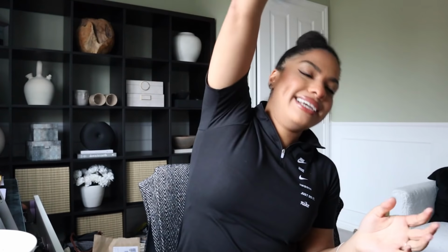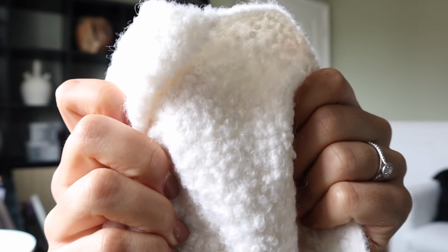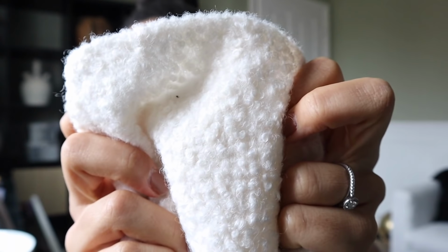Exciting delivery right here. This is some material that I have bought and managed to get my hands on from a very, very popular vendor online. I will link them down below. I think they're called Fabrics Galore, UK based. I'm not sure if they ship worldwide, but I'm very happy with this purchase. This is some boucle material. Look at the coils in this. This is perfection. I'm obsessed.